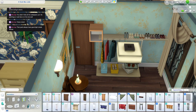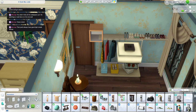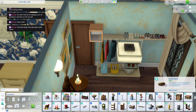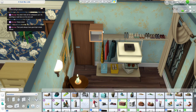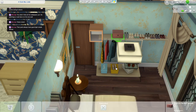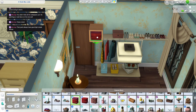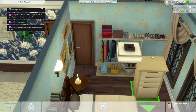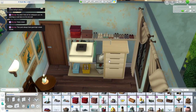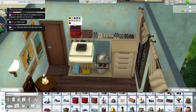And decorations. What have we got there? I need some nice clutter. Maybe we'll go to that one. That would make more sense. There we go. Dream home decorator, your little gem. Okay, there we go. Put that back. We've got hanging stuff, we've got a cupboard, I mean drawers, and we've got some shelving, so perfect.